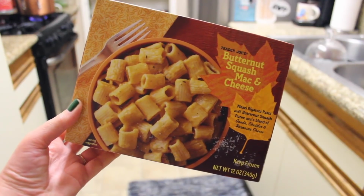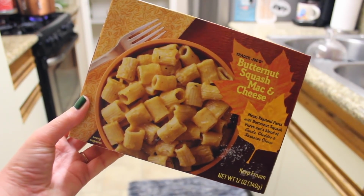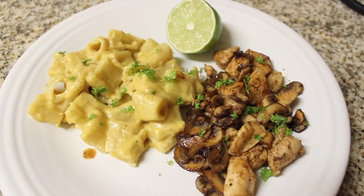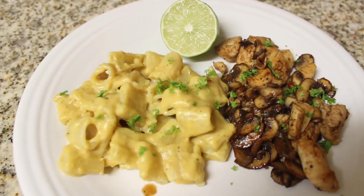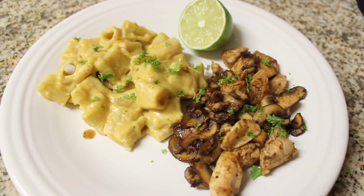Then I'm just going to cook that on up, and with that, I'm going to have half of this package of the Trader Joe's butternut squash mac and cheese. I love this stuff. It's hard to get your hands on this time of year because it goes so fast, so when I see it, I buy like 6 boxes. But yeah, there's my dinner. I topped it all with parsley because that's my favorite, and it was so good.